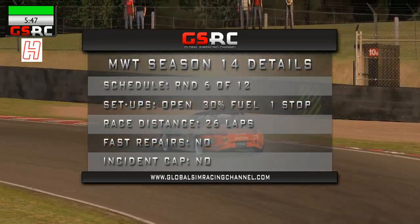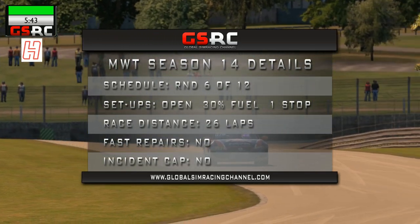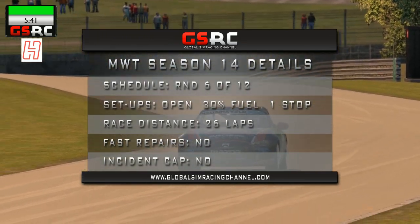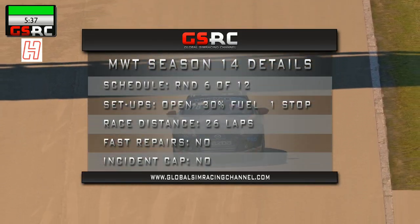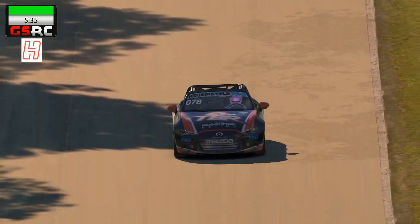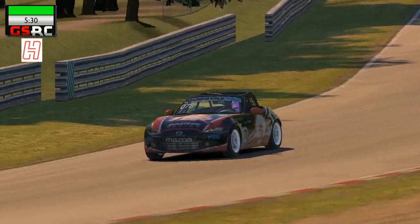Pit window should be somewhere between 8 and 17 laps. Now, 6 liters takes about 13 and a half seconds to fill. Changing 2 tires takes about 11 seconds. Look for most of the drivers to make that 2-tire change. Fast repairs, MWT has always been a you break it, you bought it league. This is big boy racing.